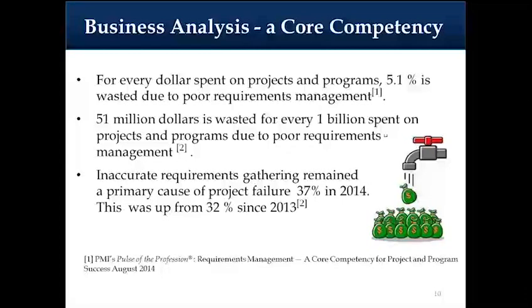And they get even worse when you overlay it to look at the dollars behind what the data is showing us. In this research, PMI told us that for every dollar that's spent on a program or a project, about 5.1% is wasted, and the waste is attributed to poor requirements or business analysis practices. Now that doesn't sound like a really high number, but when you look at it from an overall perspective, that equates to $51 million for every $1 billion spent, and that's astronomical. That's incredible. If we could do good business analysis on our projects, just think of the money that could be saved.